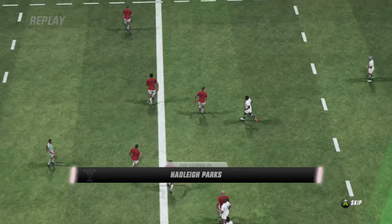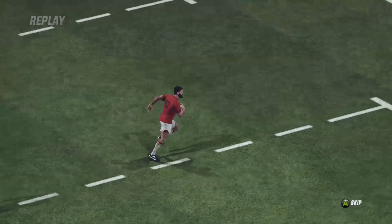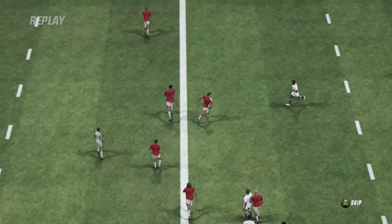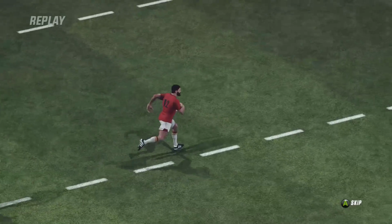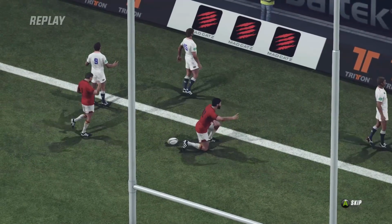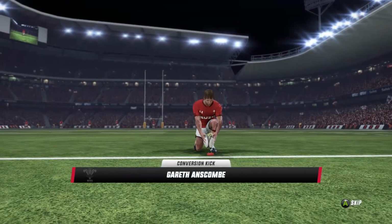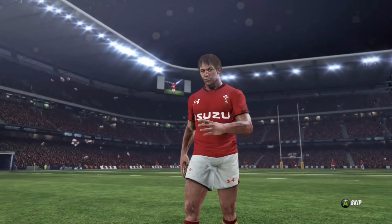Conversion to win it. Great work from Adams. Away to Parks. And Parks was brilliant. Too much pace for the big chasers out wide. And there was no chance of saving that for England. The fullback, Elliot Daly, already preoccupied from the previous break from Jonathan Davis. And of course the front rowers, Francis and the big hooker Owens, had cut back. And there was no one home but Sinclair, who was skinned and left for dust.